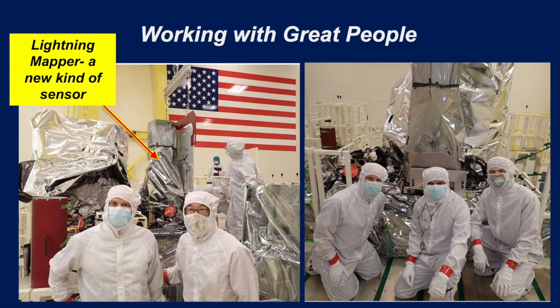GOES-R also has a sensor called a lightning mapper that's shown in this picture. I like these pictures because not only are they showing the instrument itself, but they're showing some of the great people that I get a chance to work with. The folks that are sitting there with me have worked very hard to build the instrument and test it at their own facility, and then we bring the instrument to the spacecraft and working together as a team do the painstaking work of attaching it so that it will do its job. Really, really excellent team effort.